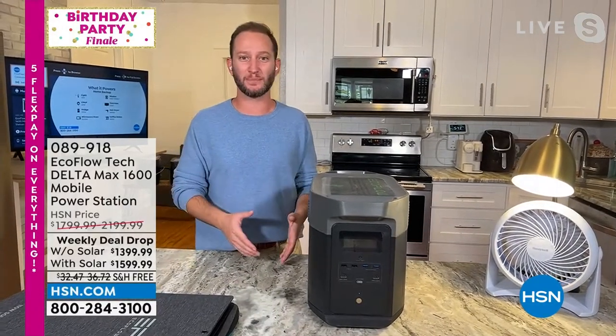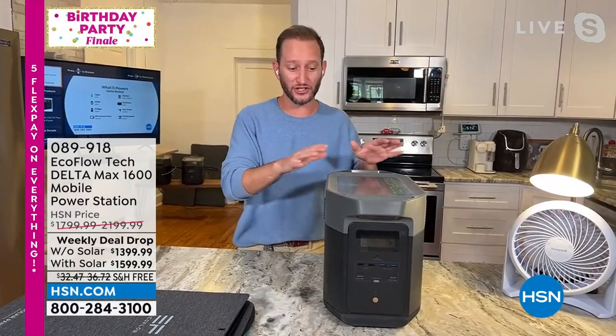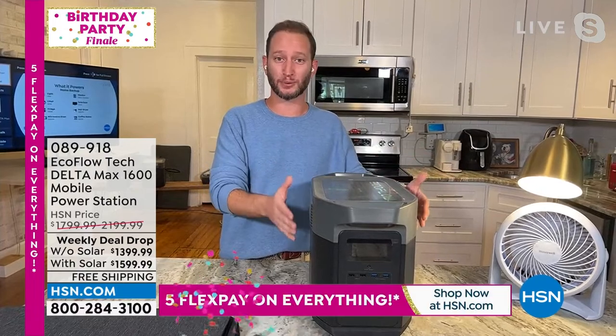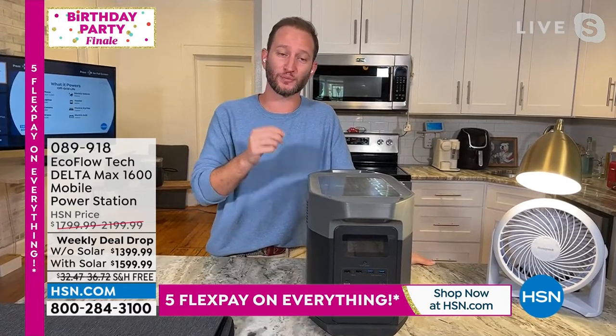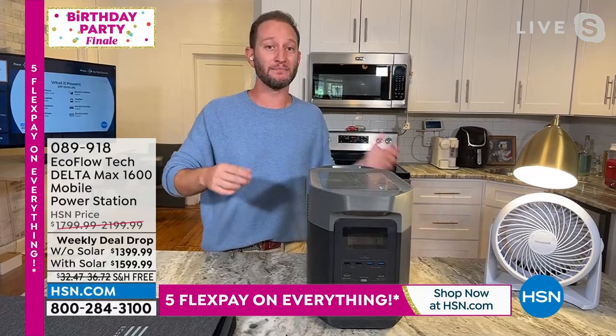So, yes, as far as a CPAP machine and being able to rely on it, here's how you can use it every single day. This will act like an emergency power source. When you've got your EcoFlow plugged into the wall and then your CPAP machine or any other devices plugged into your EcoFlow, and this is on, when you lose power, this will automatically kick in and start to power all of your other devices in 20 milliseconds. So you can use this in many different ways.